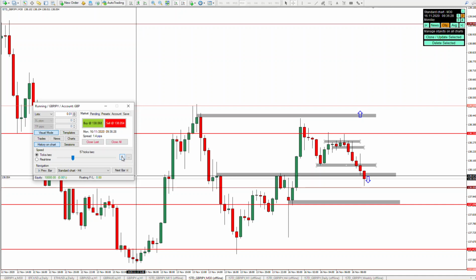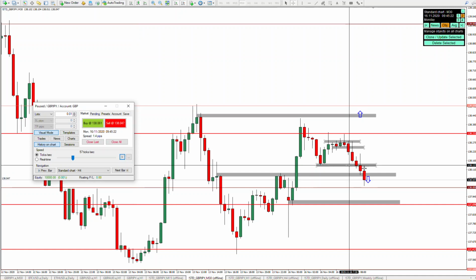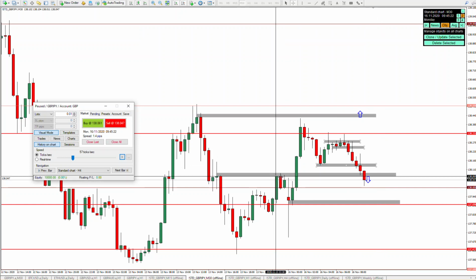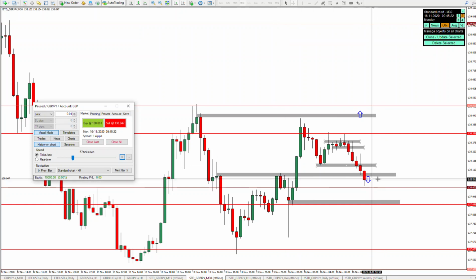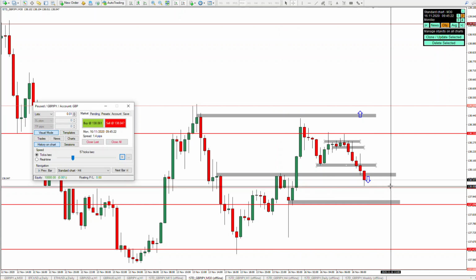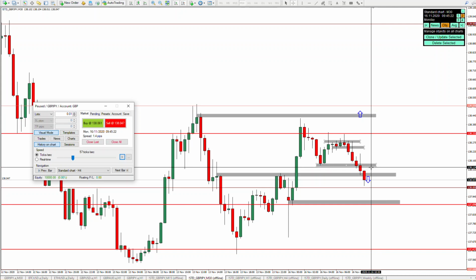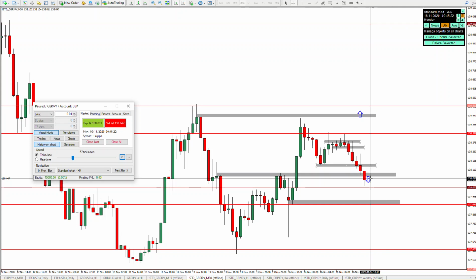Okay, there he goes. But it was too risky for me. No FOMO. Okay, M30 closed below that old resistance, which became support. Closed below. No wick at the top. Just nobody was interested to buy.